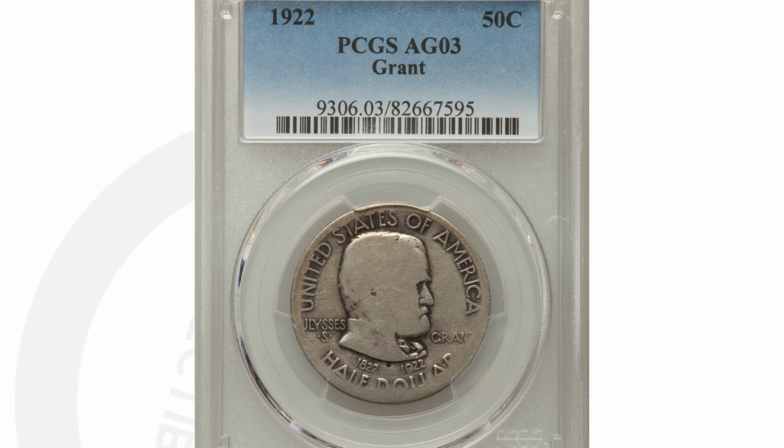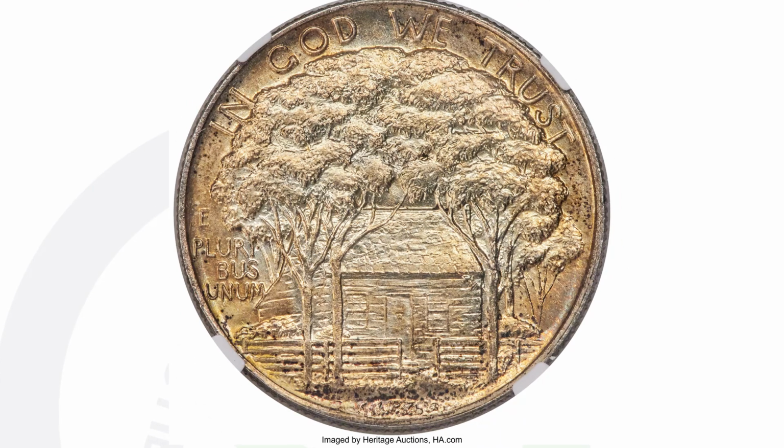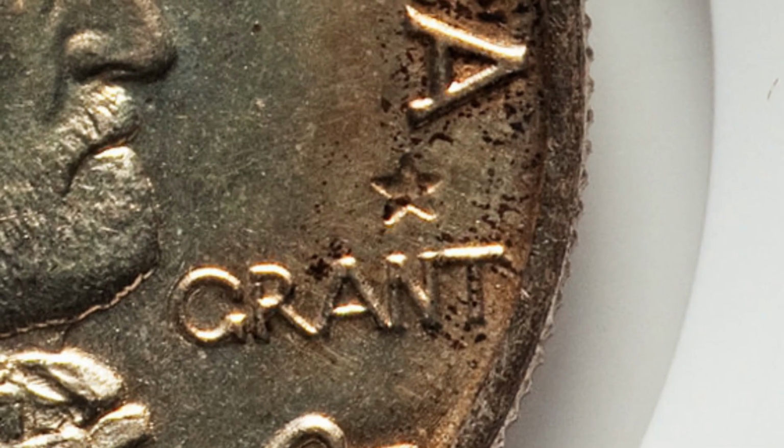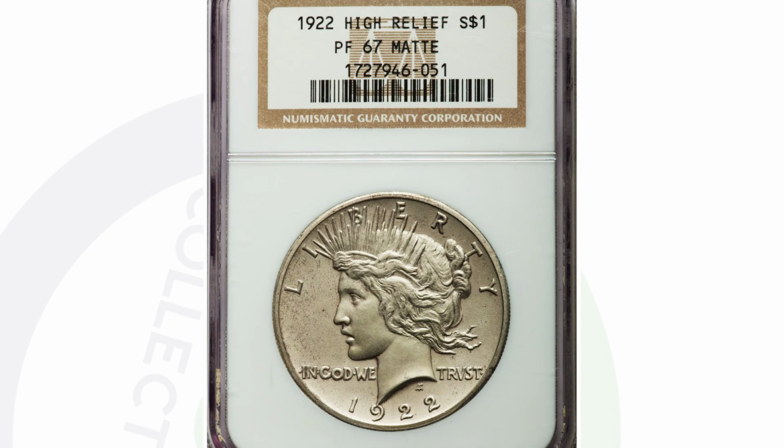Now this does not have a star. Here on the next coin I'm going to show you where the star is that you can look for. This coin graded by NGC at a specimen 66. This coin is very, very valuable. So 1922, the star will be above Grant's name there on the right side of the obverse of the coin. This coin sold for over $55,000 at auction. I believe the mintage on this is just over 4,200 of these. So pretty rare coin here, over $55,000.